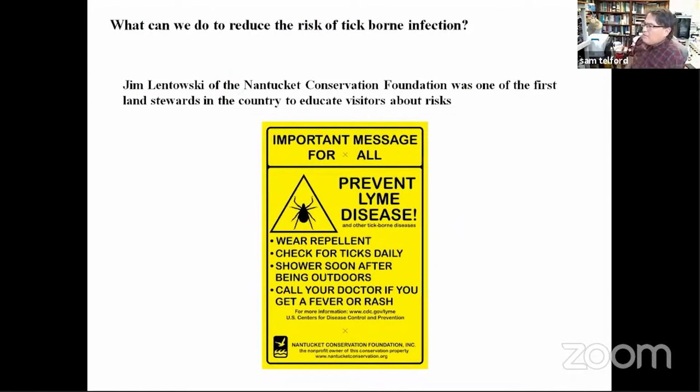So that's a little bit of the history of the knowledge that we accumulated as a result of our visits to Nantucket and working at the field station and on Ram Pasture and working with Tim Lepore at the Cottage Hospital. And accumulation of knowledge is nice, but you know, as a public health person, I want to see what we can do to reduce people's chances of getting infected by one of these pathogens.